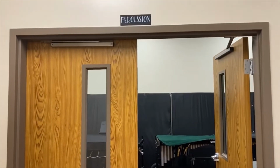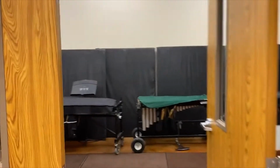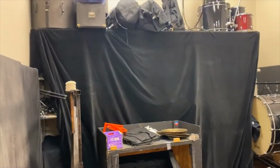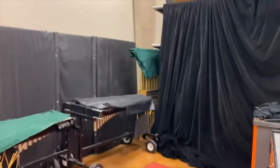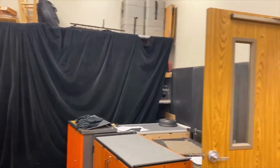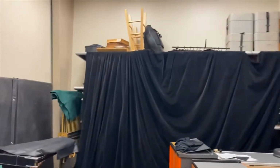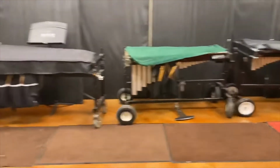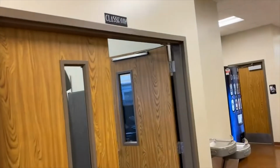But this is the percussion room as you walk in. It is very full right now, and you'll see stuff stuffed everywhere. There's curtains on the wall. We are in the process of trying to raise money to put some sound panels in here so that we can do sectionals, because that's the way we built this building. As we come out of here, we're going to go into the classroom.